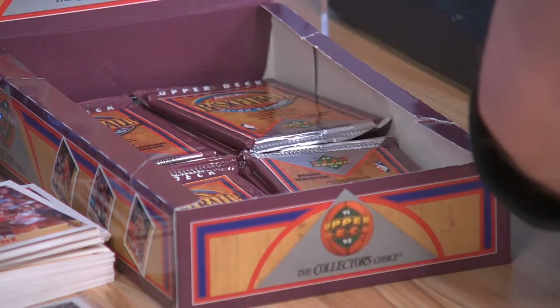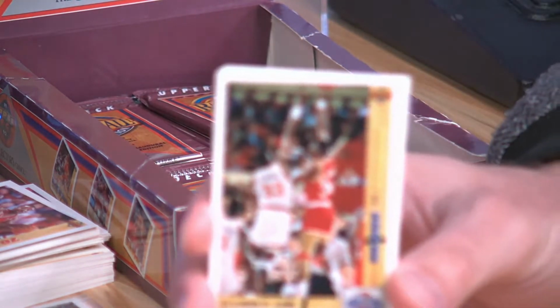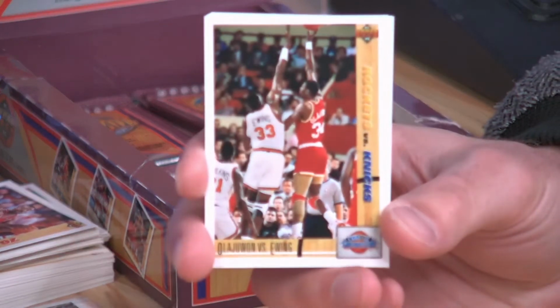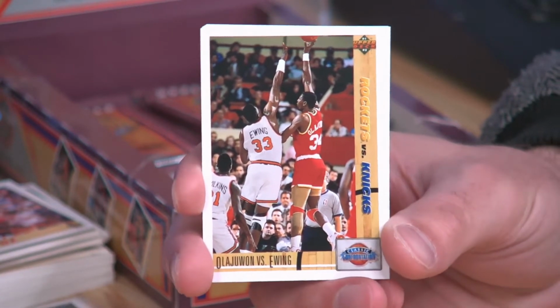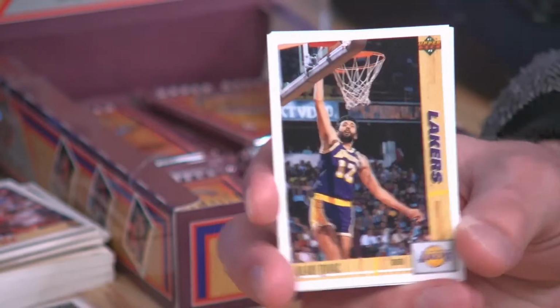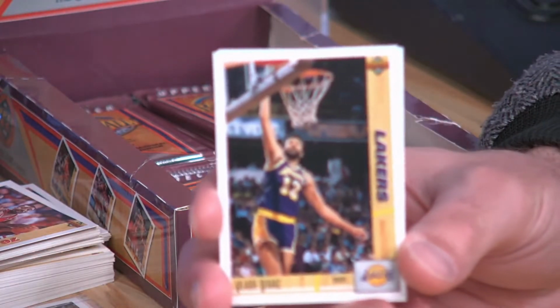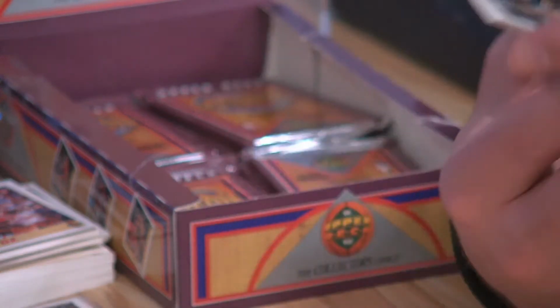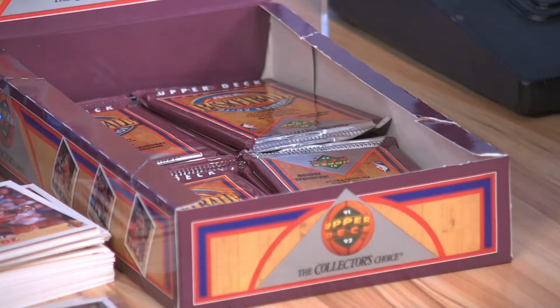Anyway. Oh, you're going to like this one, Rob, because it is a versus card. Oh, an Olajuwon and Ewing. Battle of the Centers. That's a Slav and Love right there. A Slav and Love. Vlade Divac. Vladi Duvac. Sorry, Vladi Duvac. Forgive me.